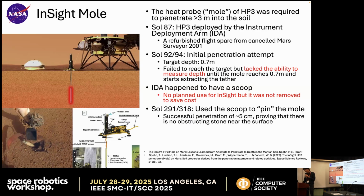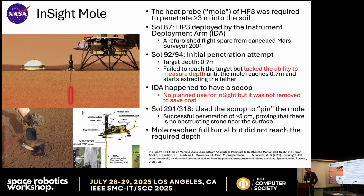So eventually they tried this pinning down approach. They penetrated a few centimeters. Eventually they could not reach the target depth, but lesson learned, good to have a scoop, right?